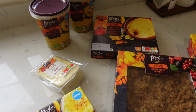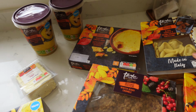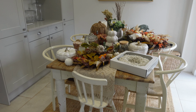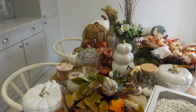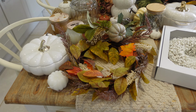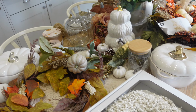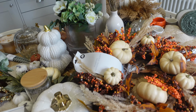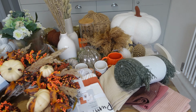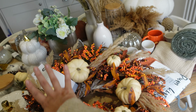This just looks so comforting and oh, I just cannot wait. I'm going to put this away in the fridge now. And then this table over here, I cannot tell you how happy it is making me right now. Look at all of the pumpkins, the autumnal colours. I am just living for all of this.